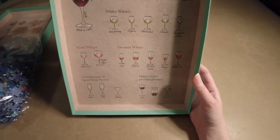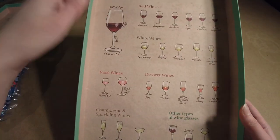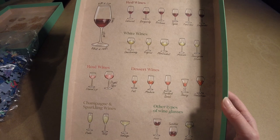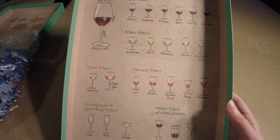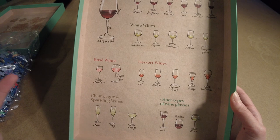Okay, and it's even kind of giving you, okay, I find this extremely fascinating. Again, I don't know anything about wine, so this is all new information for me, and who knew? I didn't even know there were different shapes of wine glasses. Is that weird and disappointing? I don't know any wine lovers out there. Is that weird that I thought they were all the same shape? Anyways, it gives you like a little diagram of the glasses itself.